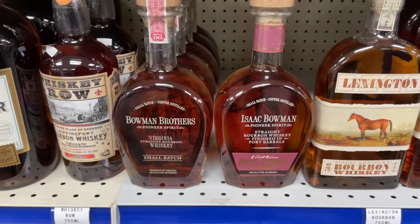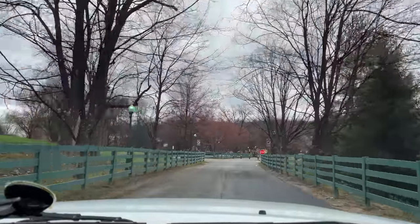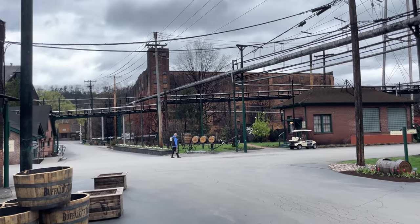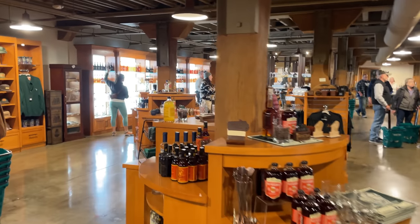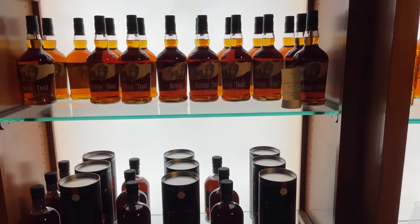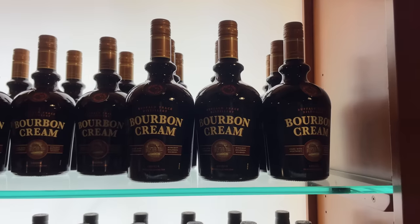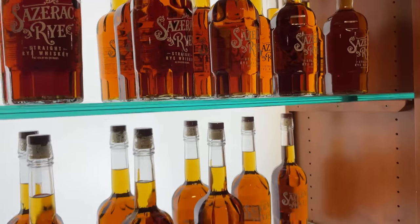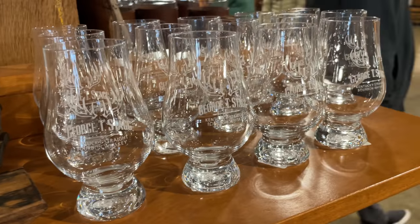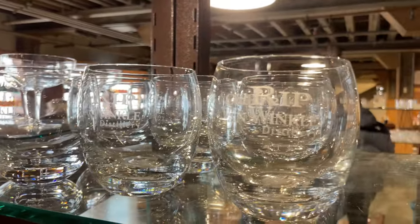I think this Bowman Brothers is a Buffalo Trace distillate. So in retrospect, making that first stop was a huge mistake. We got there at 12:15, and apparently at 9 a.m., Buffalo Trace put out about 500 Blantons, and we got there just in time to see the final ones fly off the shelves. Not that I was dying for a bottle of Blantons or anything, but you know how it feels when you feel like you missed out on something.